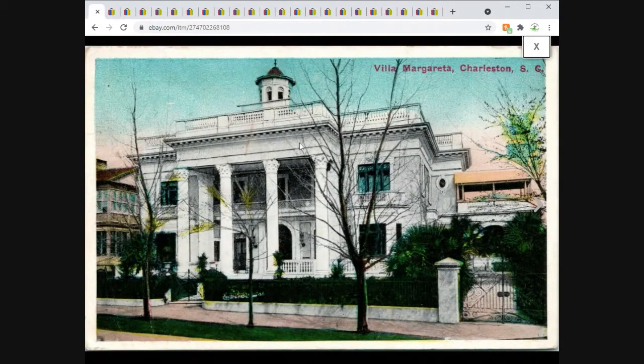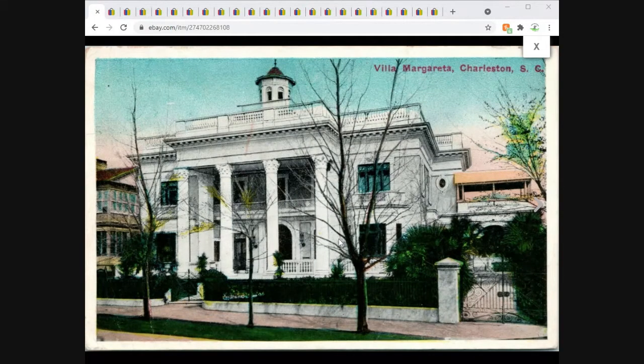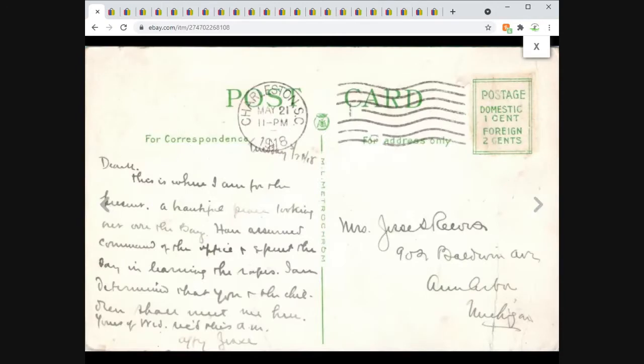The Villa Margaretta in Charleston, South Carolina. Had a few Charleston, South Carolina cards going out this week. This one still has the same last one version. Nope, these are different customers. Sold for $7.16. This is a white border era, 1918. We can see that right there.